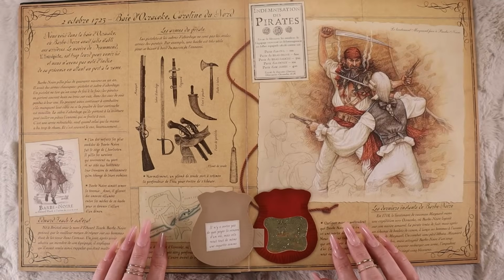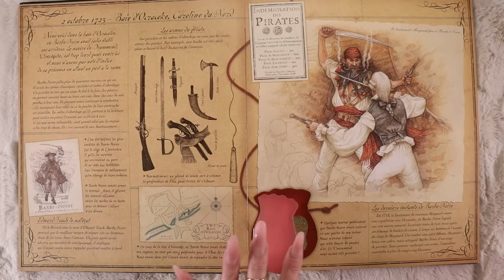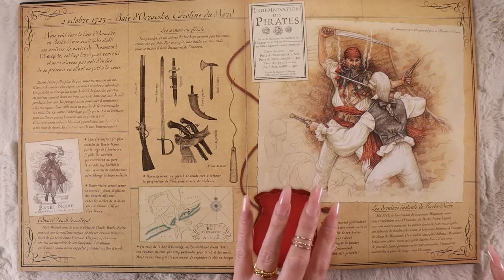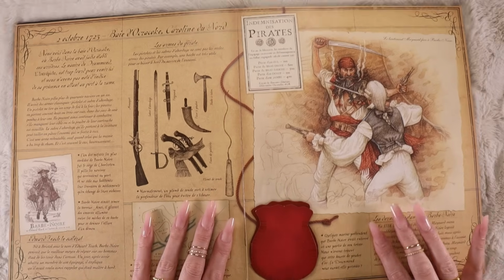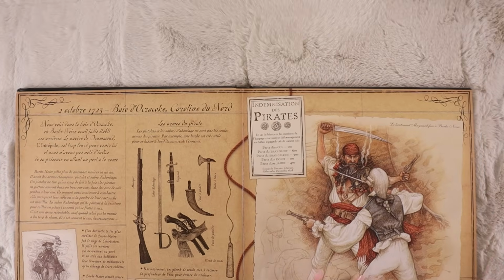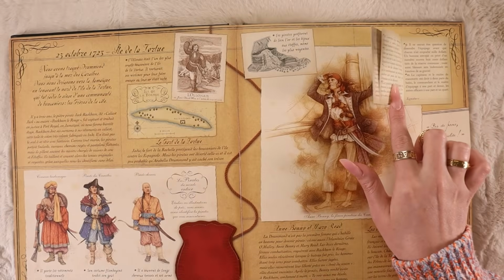Oh, that's adorable. Il n'y a certes pas de quoi payer le rançon d'un roi, mais cela vaut tout de même une coquette somme. Not enough to pay whose ransom? A king's ransom, but enough to be happy about. Got a little pirate's code there.